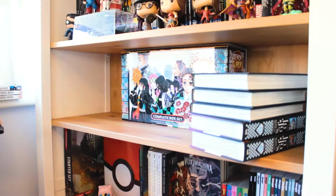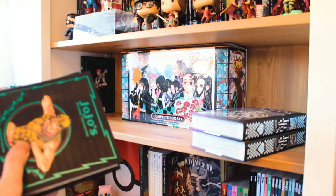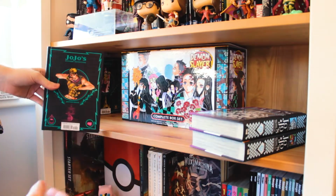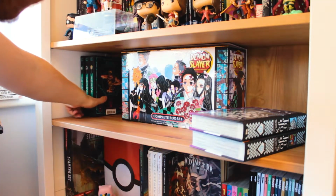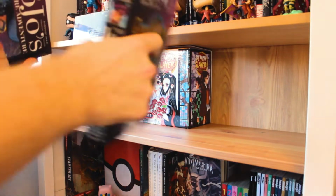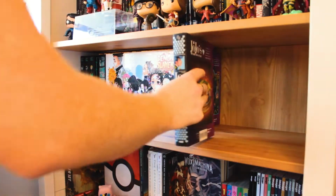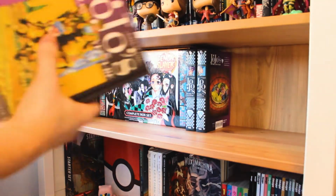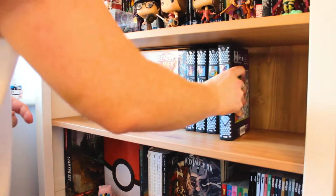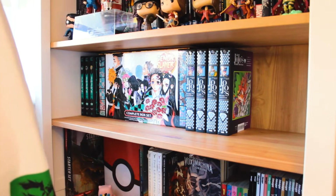So this is the first shelf that I tackled. It was the middle shelf. It was going to be the easiest one because it had the least amount of stuff going on it. I start off trying to keep the Demon Slayer box set in the middle, but with the amount of volumes of JoJo's that I have, it's not really balanced. So I put part 1 in first, and then the Demon Slayer box set, followed by part 4 and part 5. But I'm not liking having JoJo's split up like that, so I end up going back and reverting this.